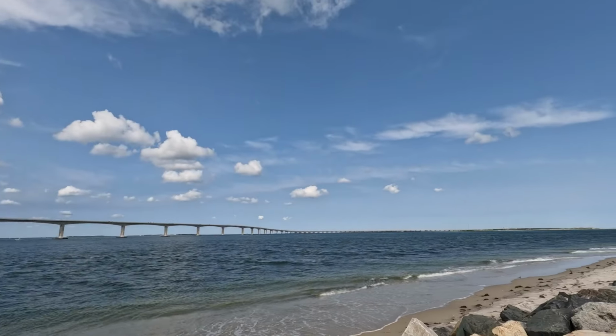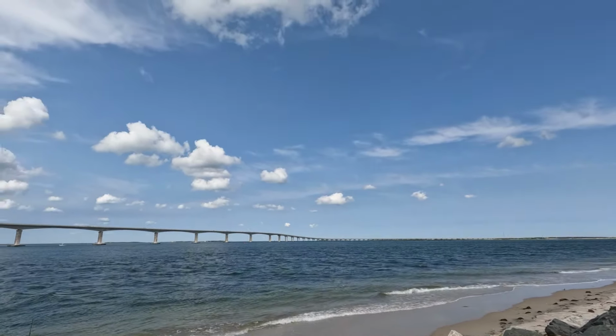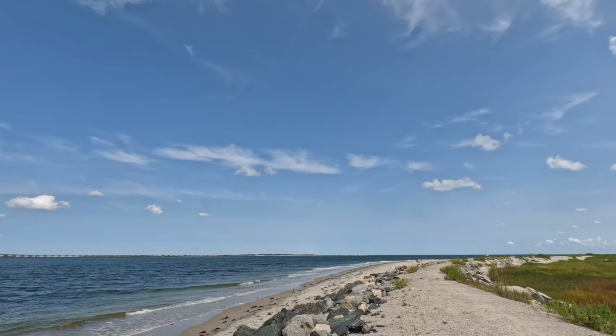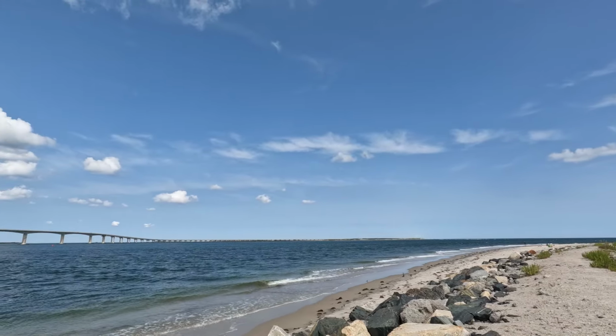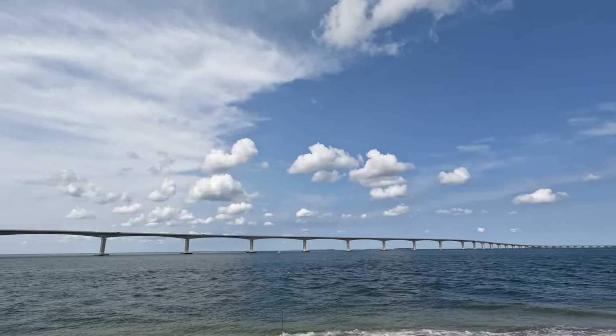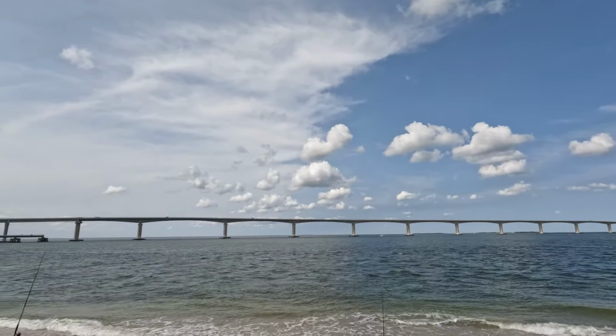About 20 minutes south from Manteo, we are looking at the Oregon Inlet. The Oregon Inlet connects the broader Atlantic Ocean right here in the, I don't know if this is the mid-Atlantic, not sure, but probably not. Anyways, the Oregon Inlet connects to, I'm not sure what sound this is. I don't know if it's the Croatan, Roanoke, maybe it's a completely different sound.